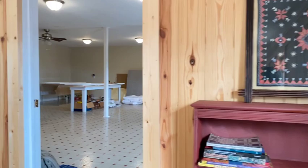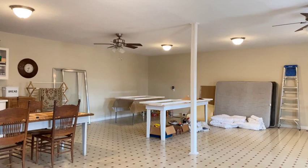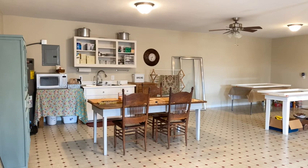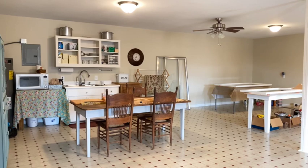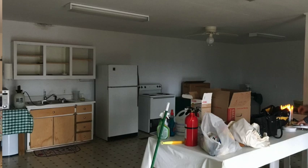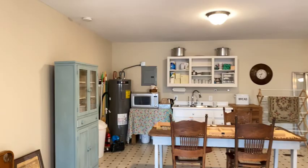The back half of the building, this would have been where they had a kitchenette. The refrigerator and the stove were long gone because they had become nests for mice and snakes. It was not a pleasant experience when we first got here. It was bad. I have pictures that I will show you, but it was really, really bad. I'm not sure how, but this building sat empty for years and years and years.